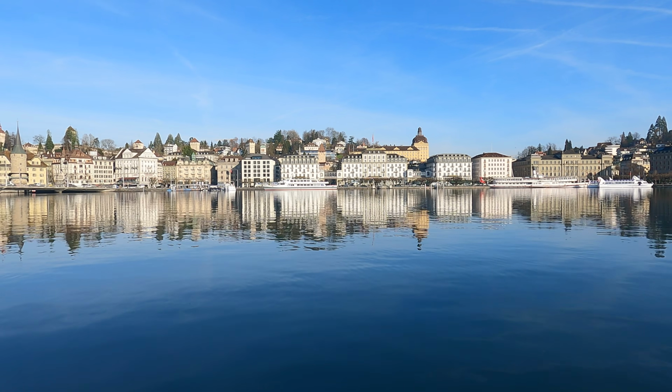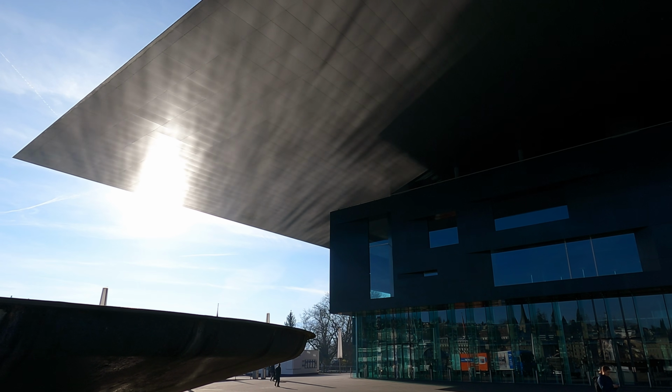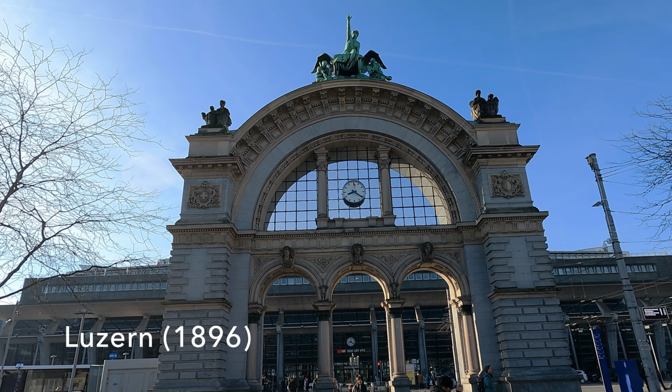And good morning from just outside the station at Luzern. The first station here was built in 1856, being replaced in 1896 by a bigger one which sadly burnt down in 1971, leaving only this splendid arch.